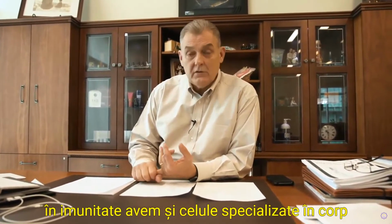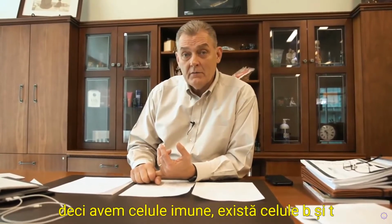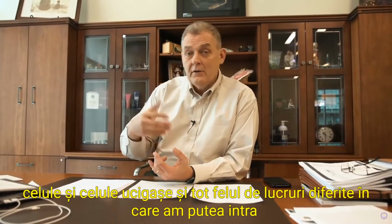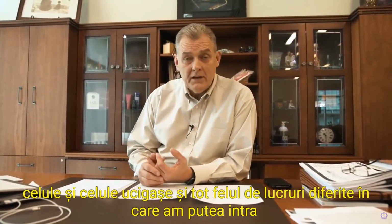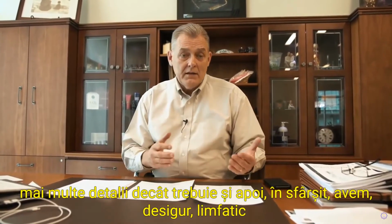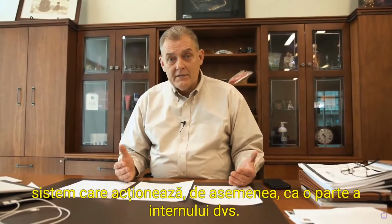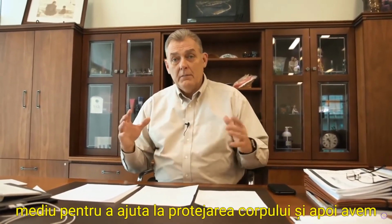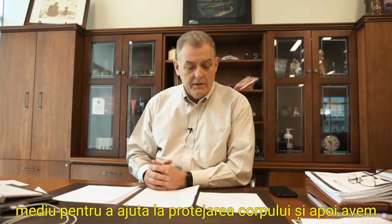We also have specialized cells within the body. So we have immune cells. There's B cells and T cells and killer cells and all kinds of different things. We could get into more detail than we need to. And then lastly, we of course have the lymphatic system, which also acts as a part of your internal environment for helping to protect the body.